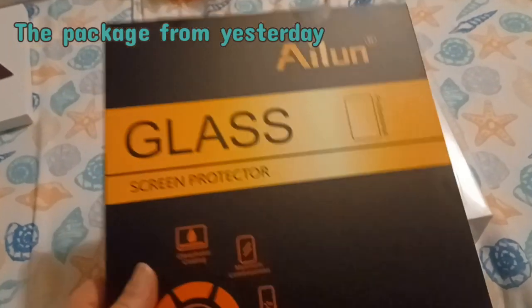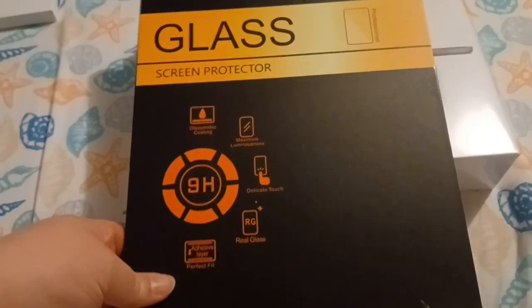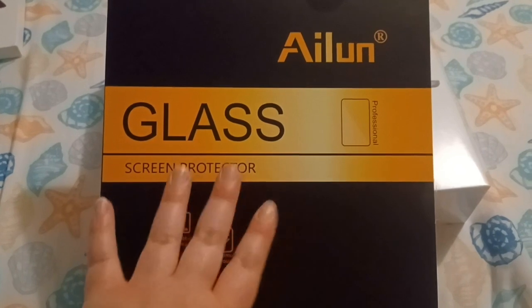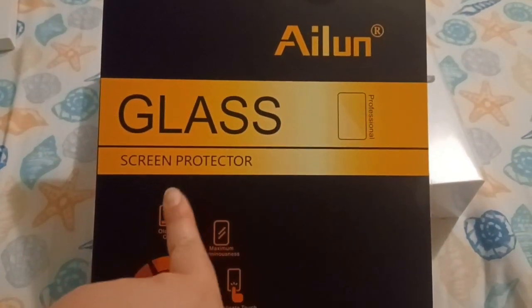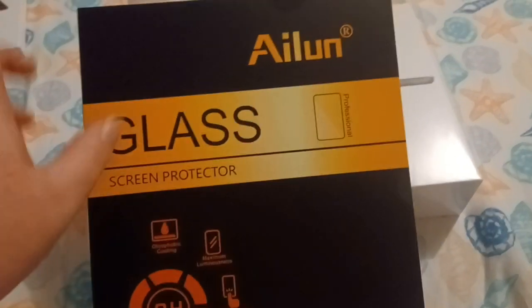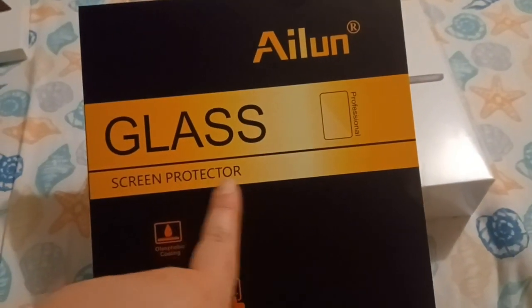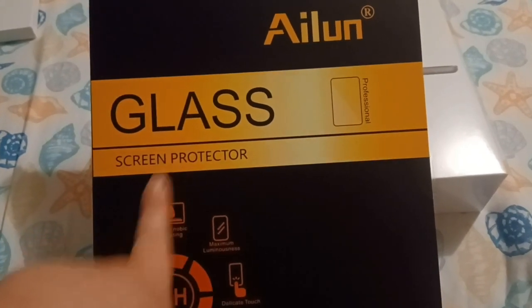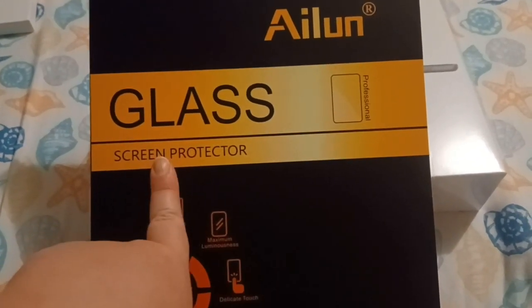I also have these Allen glass screen protectors. I know that they make paper-like ones, and I'm like, oh, that's kind of cool, because what I'm going to be using them for is mostly writing notes. But I figured glass would be more of a protector, so that's why I'm starting with glass for right now.